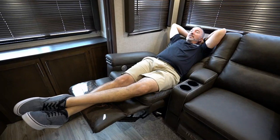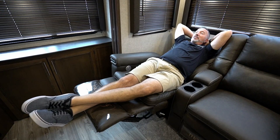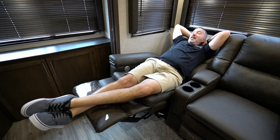If style, comfort, as well as features from home, plus just absolute beauty on a camper that's roughly 30 feet long, 6,600 pounds in dry weight, and you want to entertain when you go out, you're going to love this 27 RES.